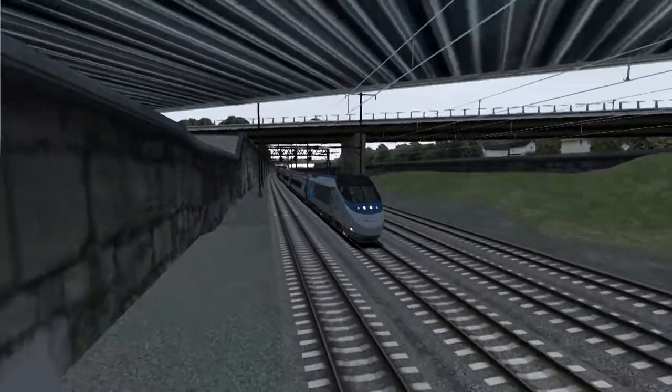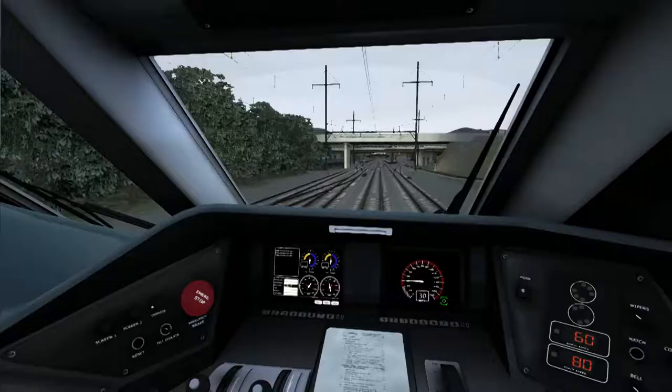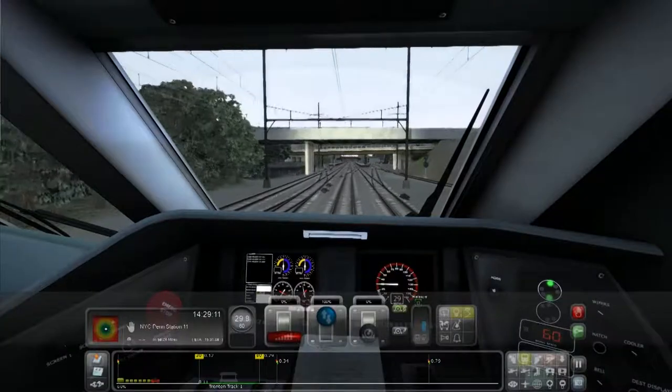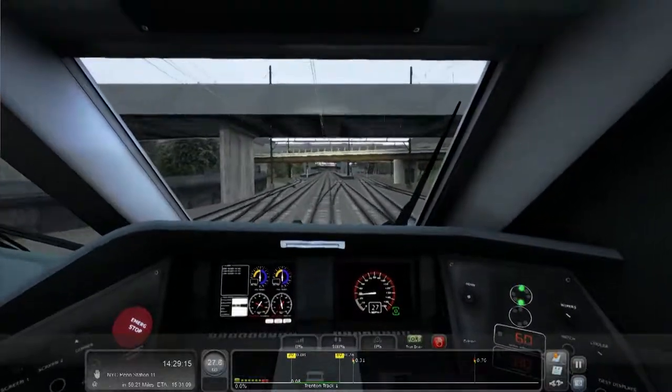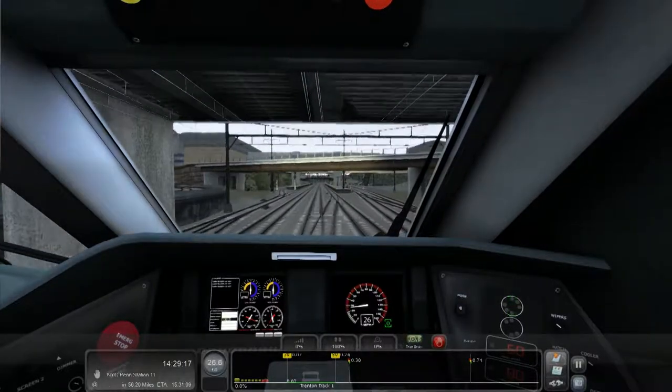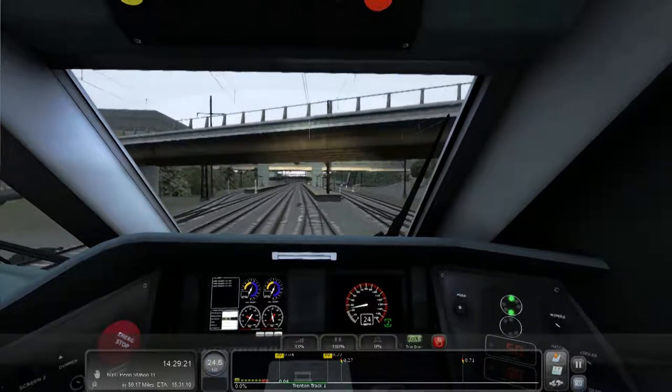We're 28 minutes into recording and it's 12:28. That means I started at 12 o'clock exactly. That's weird. Yeah, we've hit the 30 limit and we're coasting, and we're still dropping speed. Genuinely, I'm pretty sure we'd stop at Trenton. Nah, we're not stopping here.